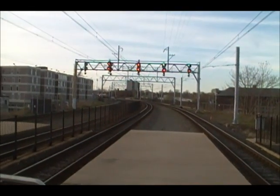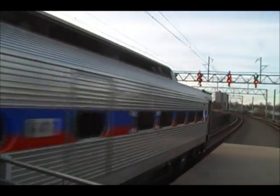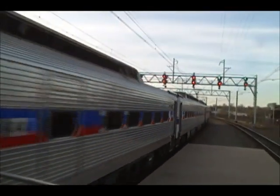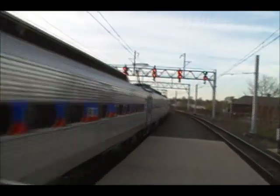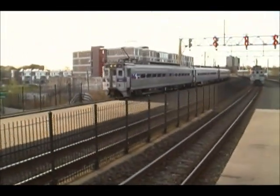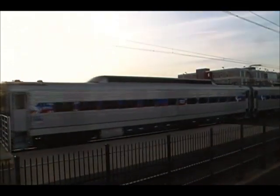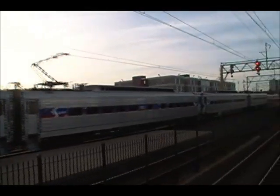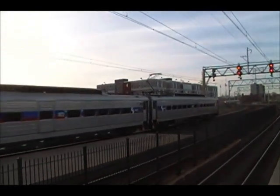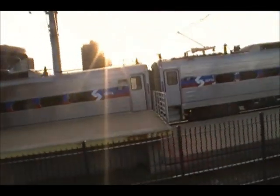Here we got set the train 9452. Temple University, number 417, 418, 404, 287. And coming in, we have rail cars 400, 140, 139, 118, and 117. This is train 6267, the third train to 30th Street out of Norristown.